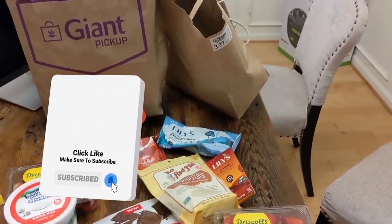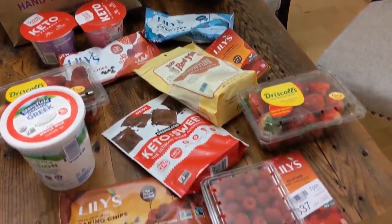Keto desserts on this episode. Today's episode, I have our keto dessert pickup from our Giant Food pickup.